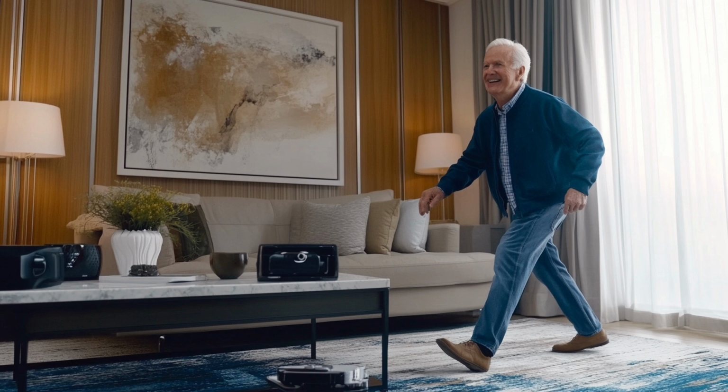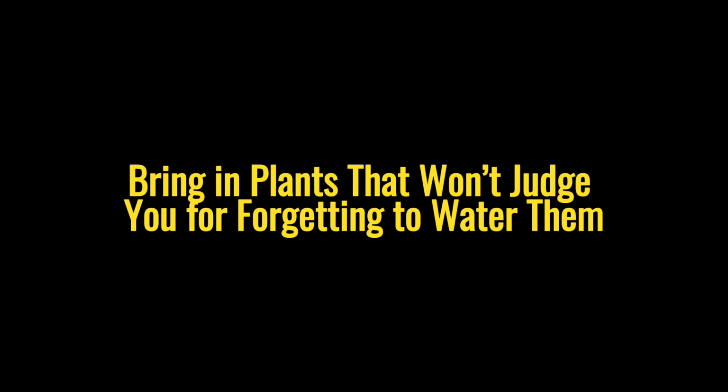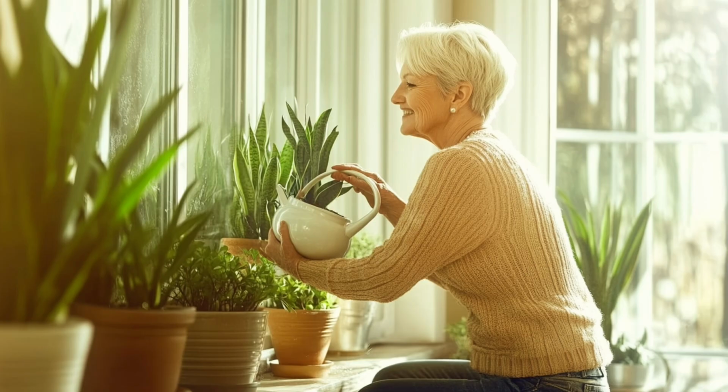And speaking of things that make a home feel more inviting, let's talk about why bringing a little nature indoors is one of the best decorating decisions you can make. Tip number 11. Bring in plants that won't judge you for forgetting to water them. A little greenery can do wonders for a space. Plants make a home feel fresh, add a pop of color, and even help clean the air.